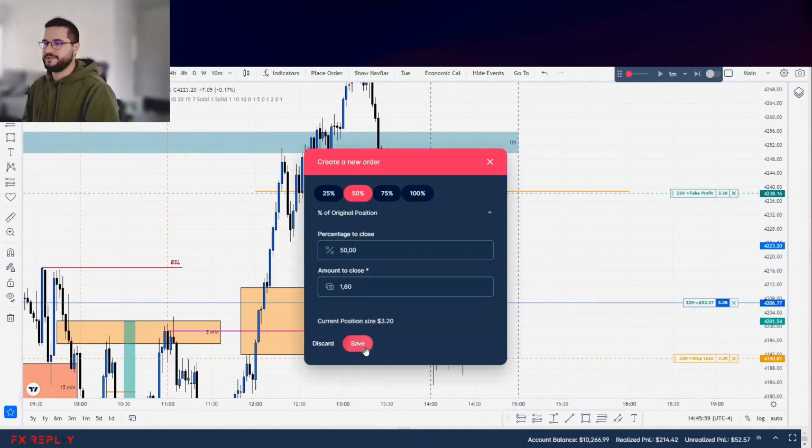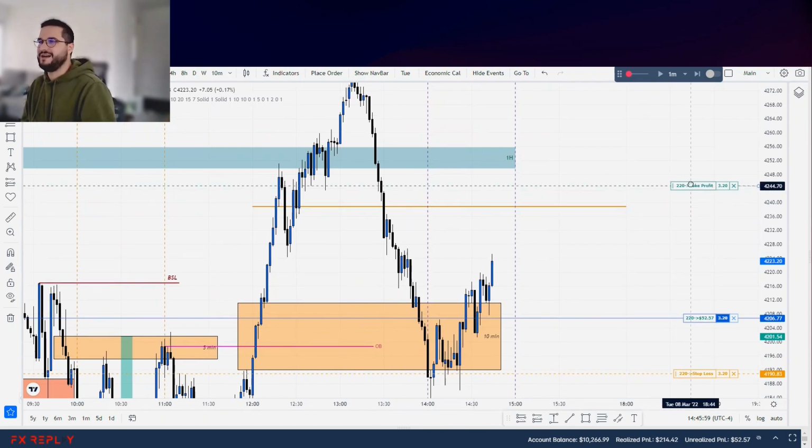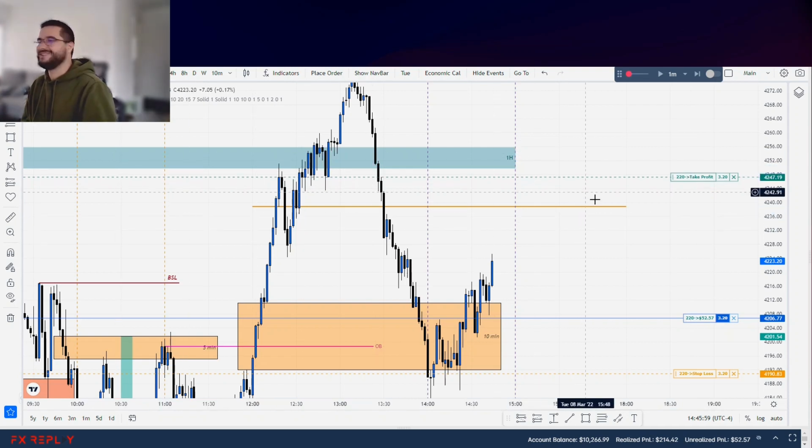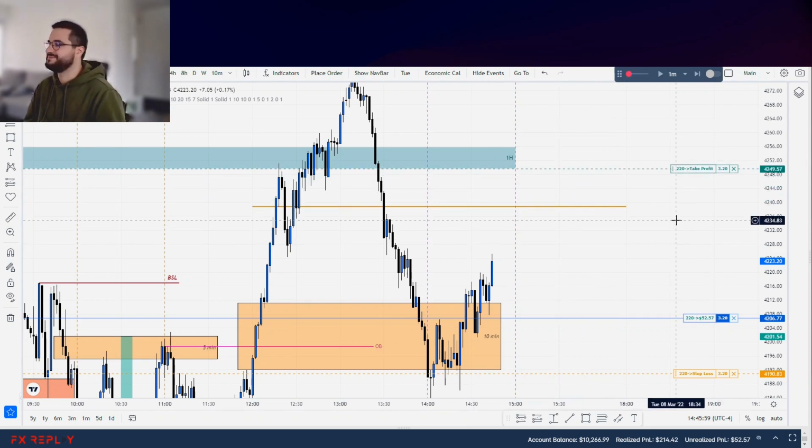So first target hit, 50% off, which is this little order block in a way. I would like to pull this up a little, to be honest here, just to have some more room. I will take most of it off here, but again, for having a little runner, I like to take it higher. So this really is 75, 80% off, and then the rest can go wherever. Yeah, okay, let's continue.